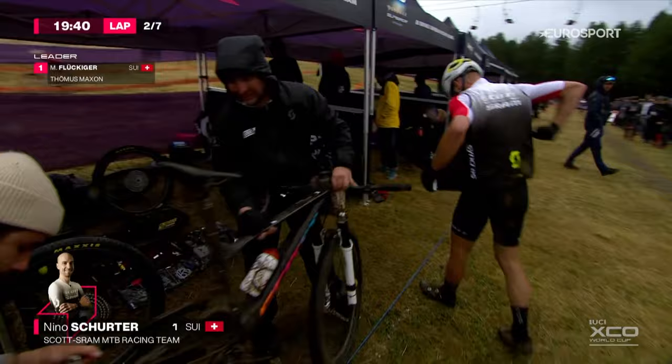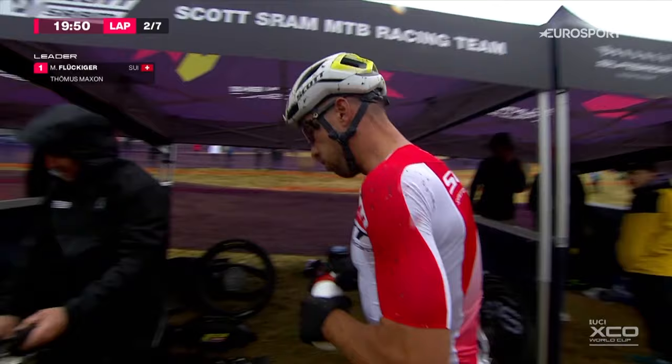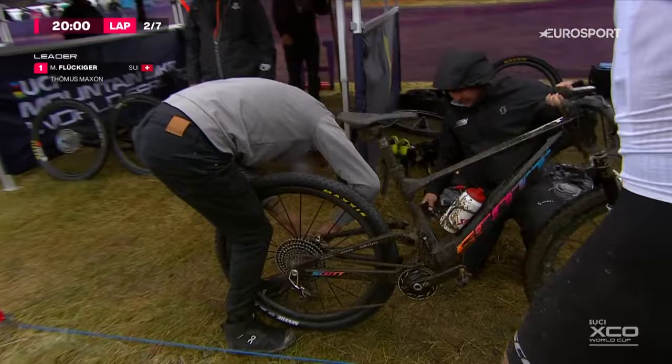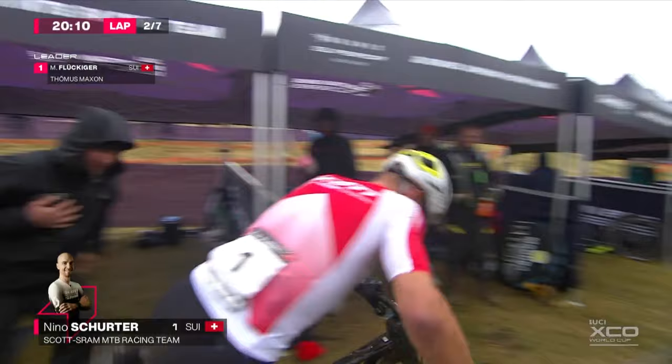If everything goes perfectly. Let's see, Yanni, his mechanic, earn his money. Yeah, the famous mechanic of the Scott Sram team. Can take a drink. That's a shame. It's a gel, yeah. He could have lost a lot more time if it had happened further on, but this is a slow change, whatever's going on. You can see the mud clinging to that bike. Yanni gets the bike into gear, hands it back to its pilot, and Schurter takes off.